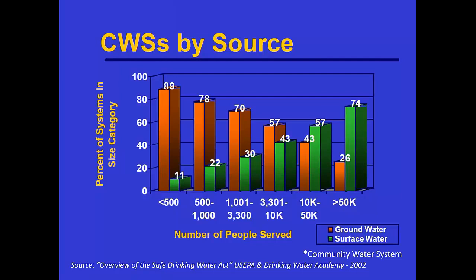Another important factor when we look at utilities throughout the United States is where they are getting their water from. The EPA has basically broken it down into a groundwater source or a surface water source, and there are some different treatment regulations on these two sources of supply. What you see here is community water supplies. These are basically water supplies that serve people where they live on a day-to-day basis. They're regulated a little bit differently than something like a rest stop would be, or a factory.